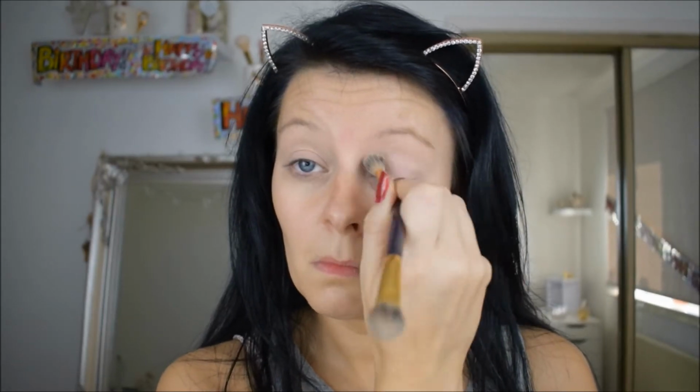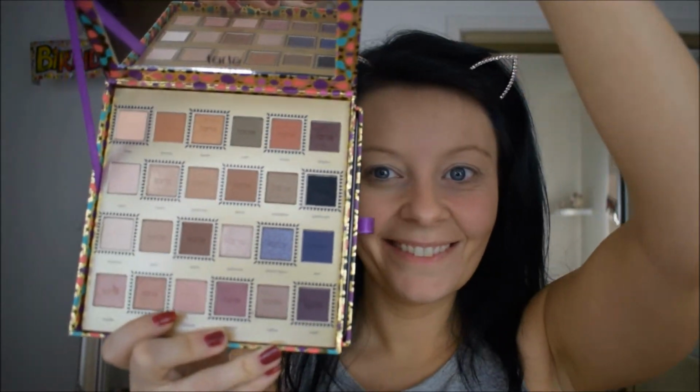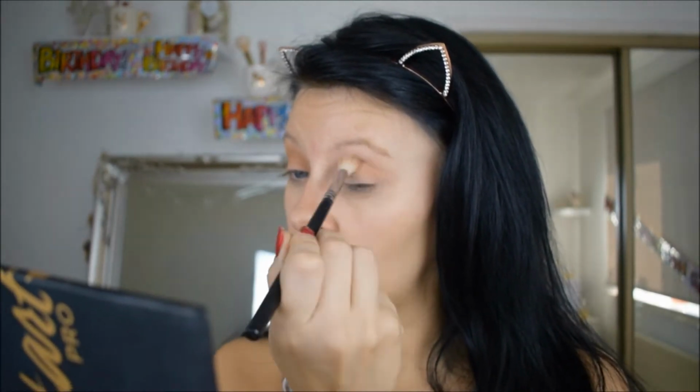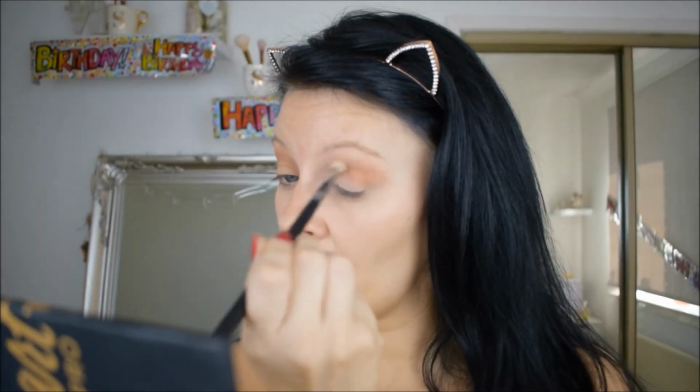So I am just priming my eyes with the MAC Paint Pot in Painterly. I do use this all the time because I find that it's just the best one that works for me. And then I'm going to set them down with the Illamasqua Translucent Setting Powder. Again, I use this all the time because it is my fave. I'm now using my new Tarte, I think it's the Tastiest Trove or something like that. I'll link it at the bottom. And I'm just using all the transition shades that are in the palette. I'm going with two of the lightest brown shades. I will link the shade names below.